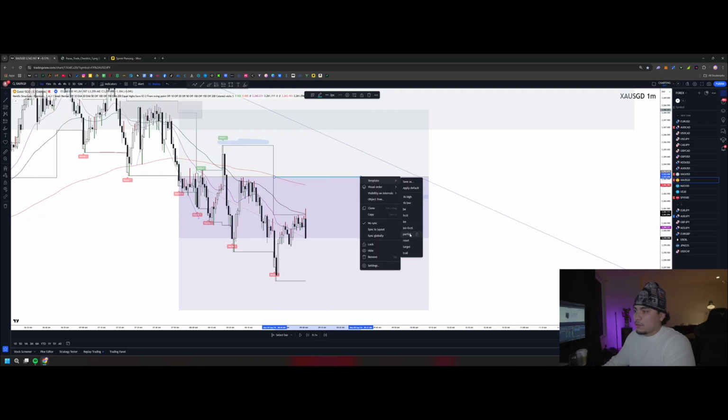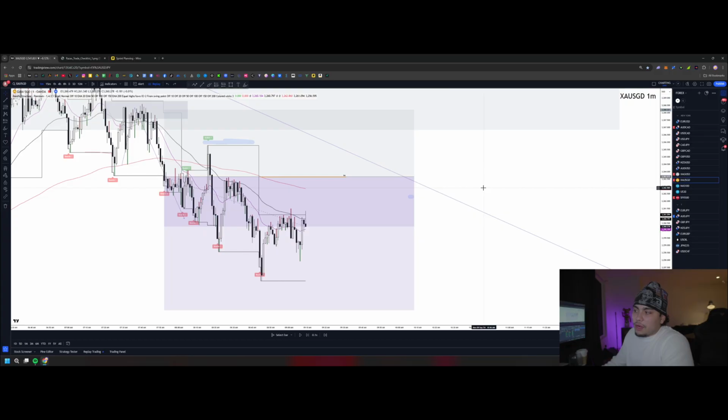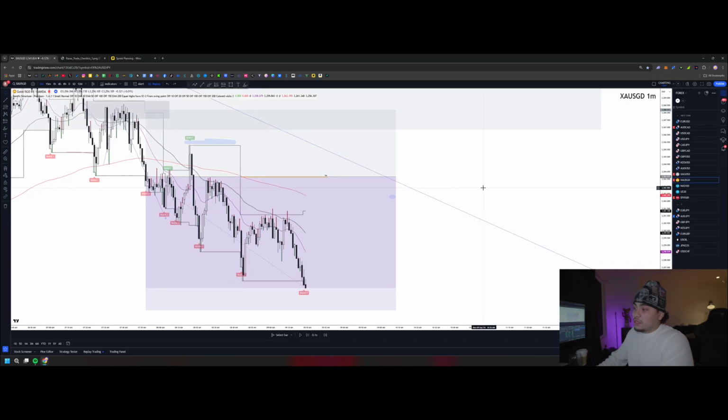This is how you put your stop loss to break even. It's not like this. I don't know why a lot of people do it like that. It's just kind of stupid because you're still measuring RR, so that kind of just kills the point, but whatever. So now we're at break even. Is it going to break even? Maybe. Is it not? I don't care.